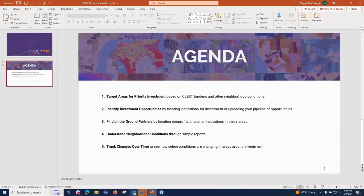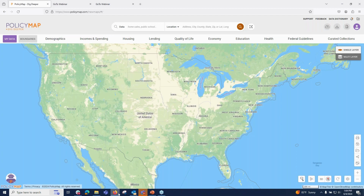So these are the 5 areas that I'm going to try and address. It's a lot, so bear with me, and I'm going to go into the application now. So this is the PolicyMap application. For those of you who are not familiar with us, we developed this analytics and mapping platform called PolicyMap while we were in the CDFI Reinvestment Fund. We were incubated there, and we spun off as a standalone benefit corporation, which is how we operate now. But our roots are very much in the CDFI world.